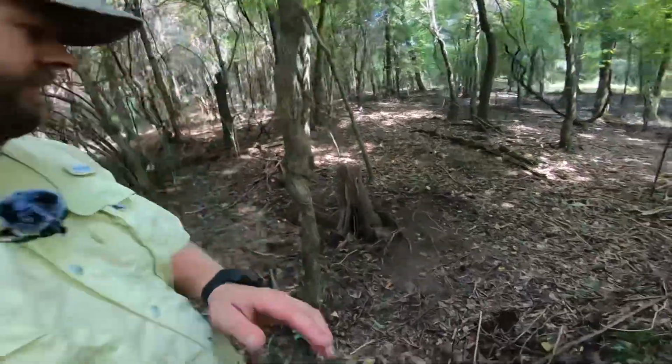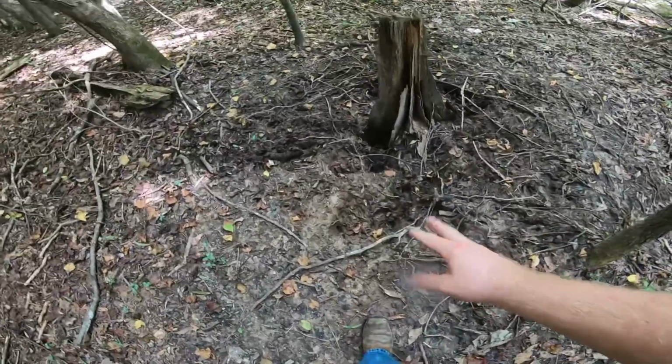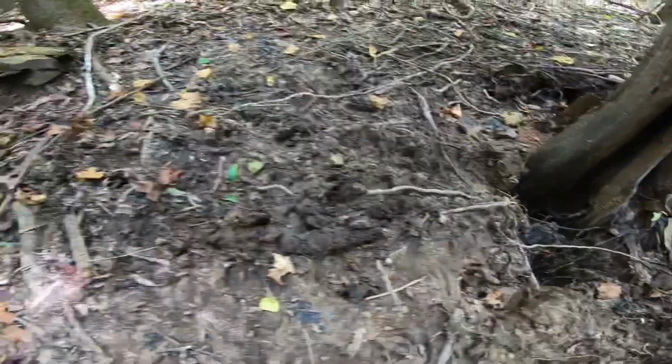All right, now that we're back in the woods, check it out, guys. They have been digging through this dirt, trying to get all that mineral. Look at that. They're going to town out here.